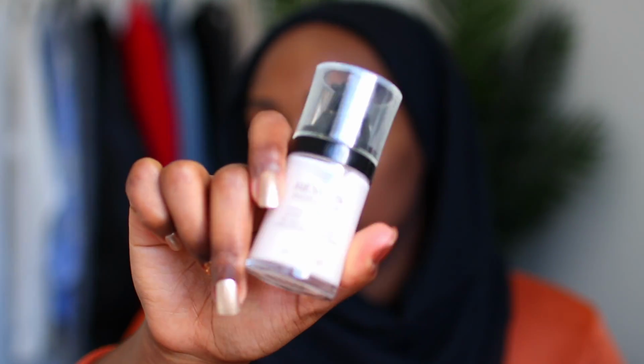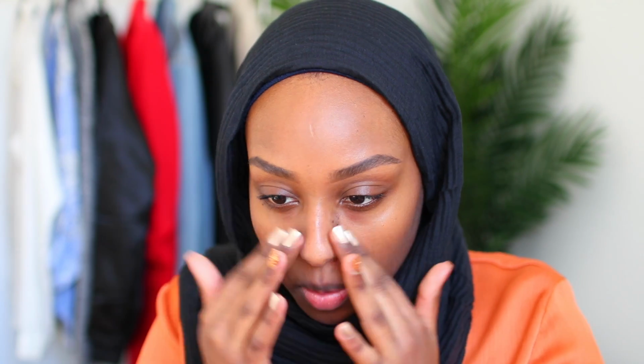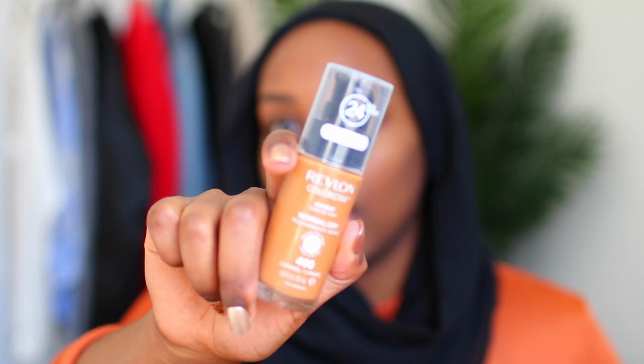So now moving on to the face. I actually just came back from getting a facial this morning, and my face looks and feels so smooth and glowy. But I'm gonna go into primer. So this is the Revlon PhotoReady Perfecting Primer, and it looks like this. A lot of people love this, so I'm actually really excited to give it a try. Ooh, it feels really nice. Ooh, very smooth. And I feel like if you have oily skin, you'll really like this because it kind of mattifies.